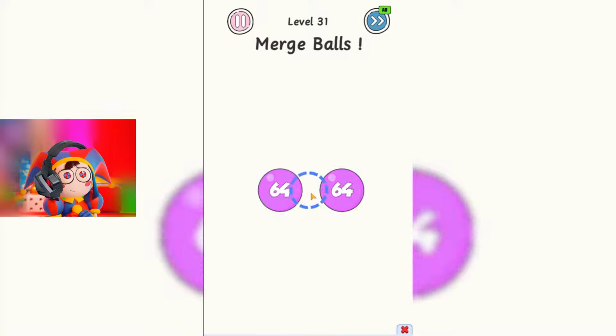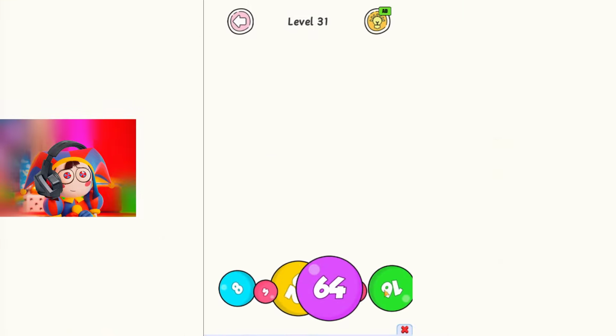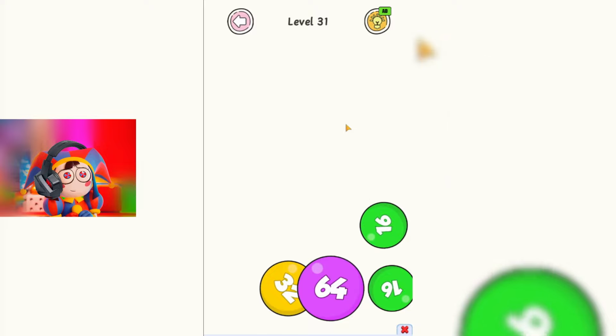Oh, I think I know what we need to do in this level. I have played similar games before. Here we need to combine these balls to get one big number, and I really like it. It is very relaxing.